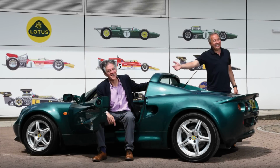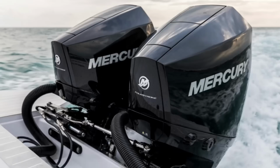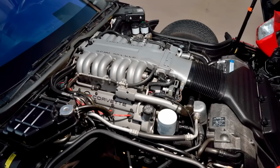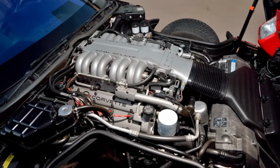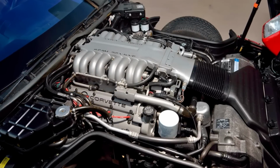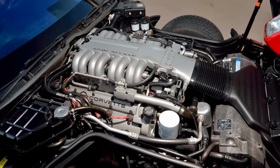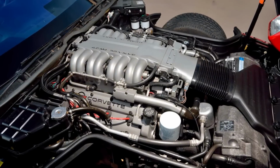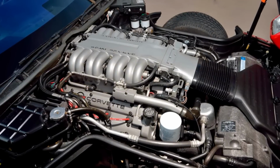Co-designed with Lotus, yes, the British sports car maker, and built by Mercury Marine, and yes, the boat engine people. It was a complex double-overhead cam V8 with primary and secondary intake ports. But Mercury Marine built the engines to incredibly tight tolerances, and in addition to setting endurance records, the engines proved to be super durable.